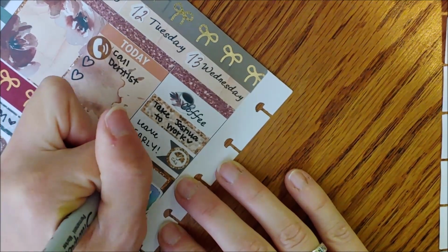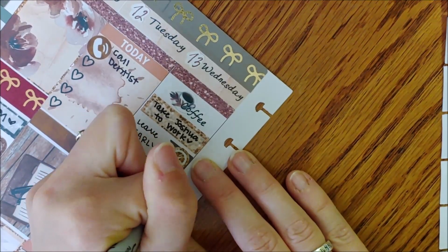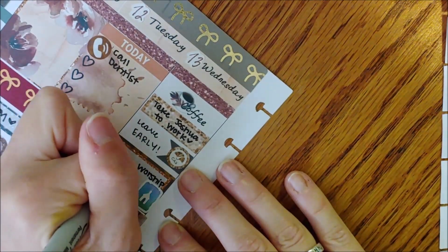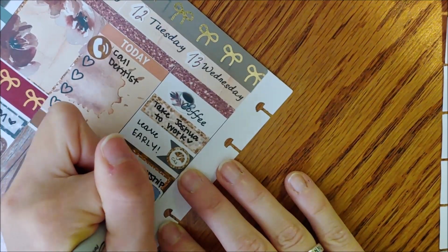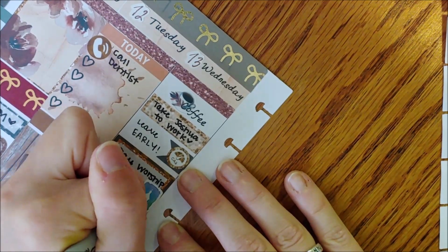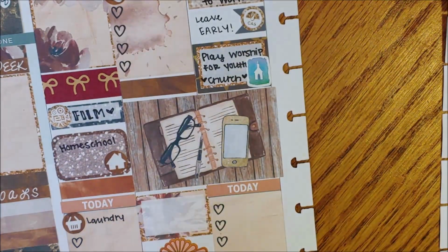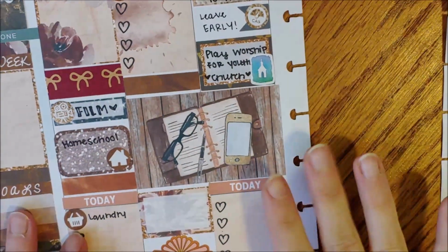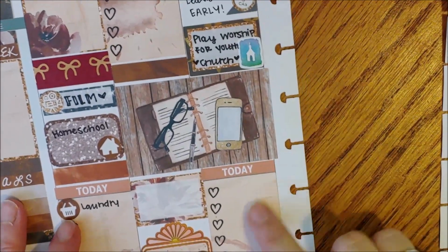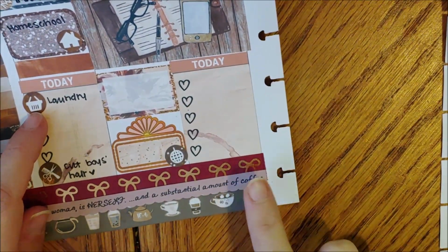Play worship for youth. So they're doing this special youth service, and I have to play keyboard. I should have put keyboard, not worship. But anyway, I do have to do that. And then I need to get some stuff done in the meantime because I know I'm going to have to leave early and do all of that.